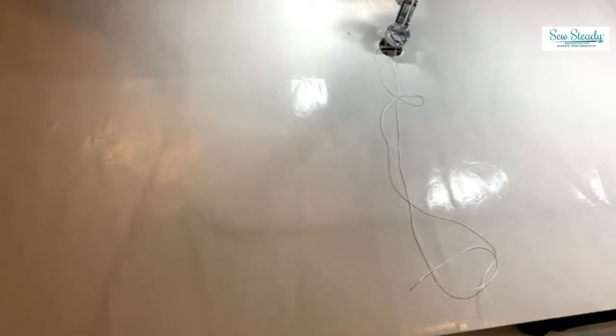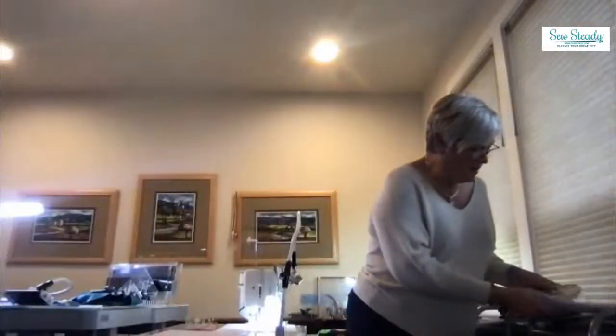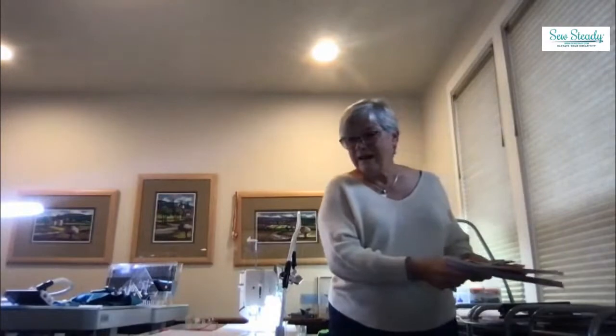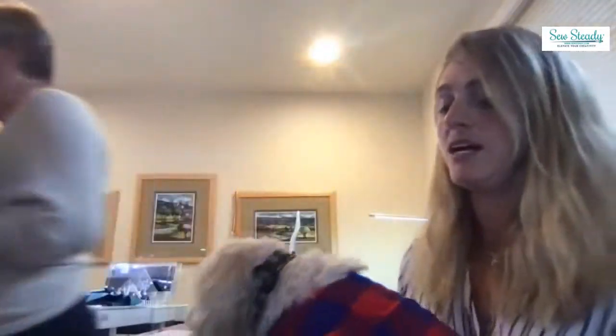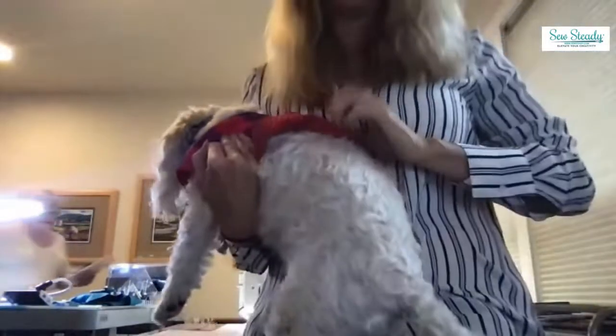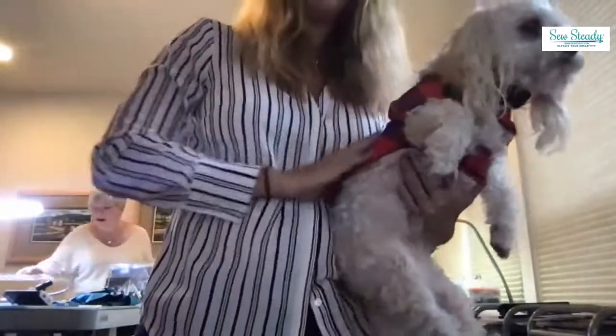But we promised to show you the lovely dog coats that Jerry has been up to. So let's see if we can grab one of these dogs and show you these dog coats. Come here, Buster. So he's been sleeping, but this is his dog coat. So we've got kind of a holiday look. There's 2 different colors here, and they're just keeping him warm. He's just doing a little Velcro system for him.